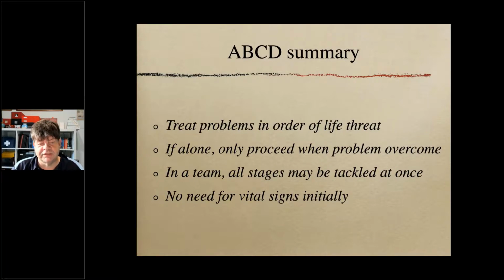It would also, just as a summary thing, say, while the ABCD says you treat them in order and only proceed when one problem is solved, if you've got a couple of people there, you can do all stages at the same time. You don't really need those vital signs to start with, but you just need to know whether the child looks sick and if they're working hard to breathe.